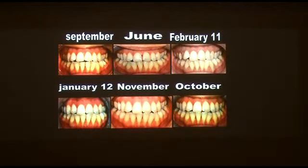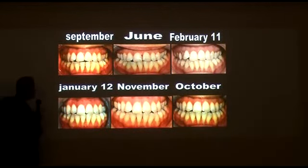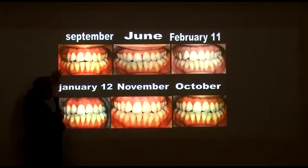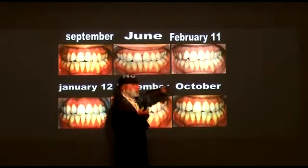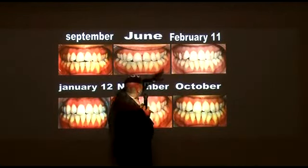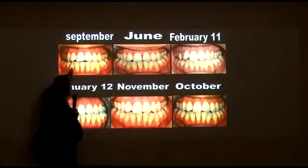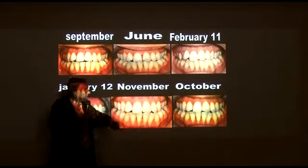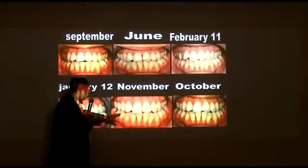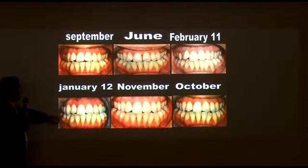Now, you can look from, she started in September 2011, February. She's 1 year in treatment. This was February, this was June, this was September. Slowly we expand the arch. October, November, and January 2012.